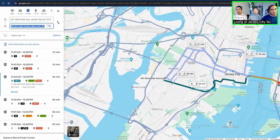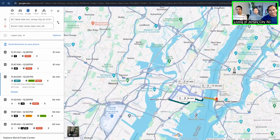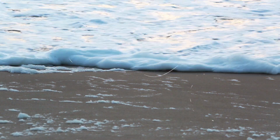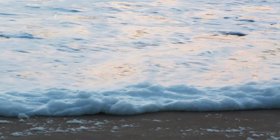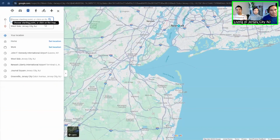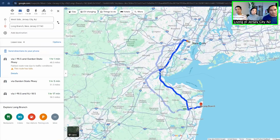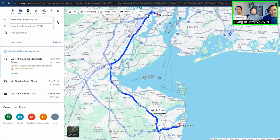Now, one of the best parts about living in Jersey is that we offer a little bit of everything. And one of those things is the beaches here. So you can see that the beach from the west side is not too far. And if you put on the map here, we can put the closest beach, which is Long Branch. And Long Branch is only about an hour away from Westside.